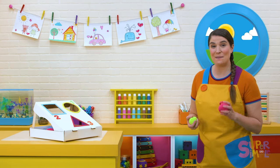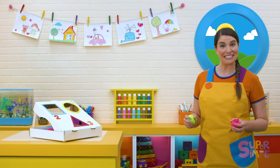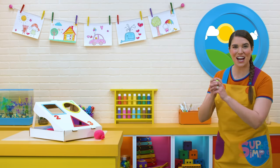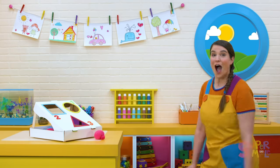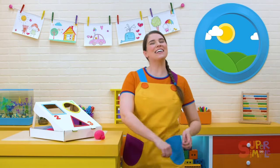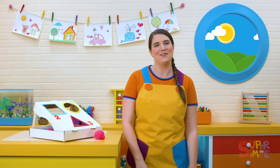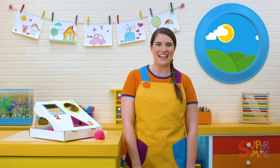Do you think we can get the beanbag into the red triangle for 3 points? Here we go. Oh, missed. Let's try again. Here we go. Big three. We did it! Woohoo! You can make a beanbag toss game like this the next time you have an empty pizza box at home. I had a lot of fun playing pizza shop with you today.